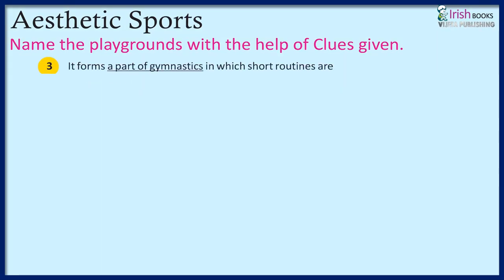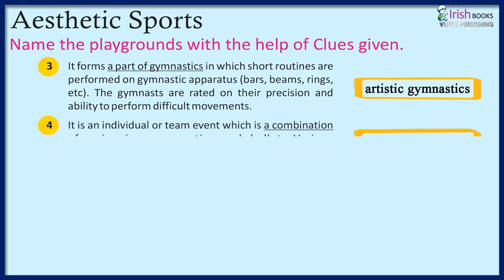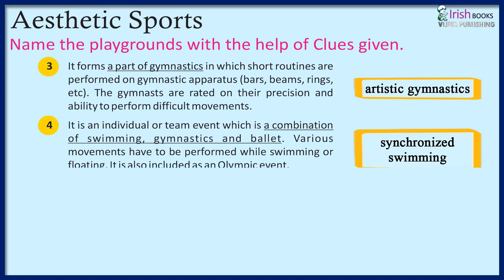3. It forms a part of gymnastics in which short routines are performed on gymnastic apparatus, bars, beams, rings, etc. The gymnasts are rated on their precision and ability to perform difficult movements. 4. It is an individual or team event which is a combination of swimming, gymnastics and ballet. Various movements have to be performed while swimming or floating. It is also included as an Olympic event.